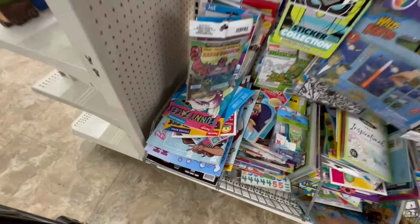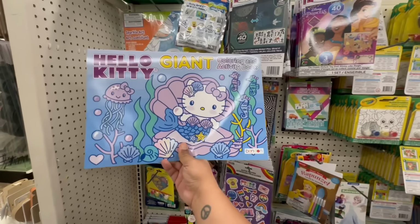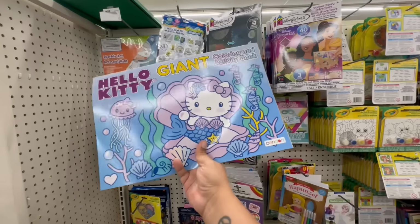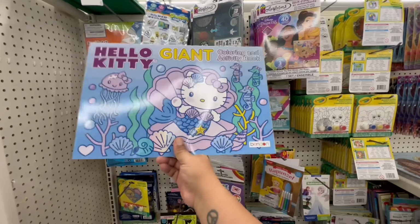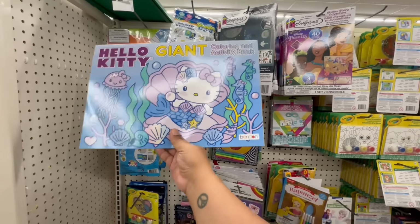Oh my God, you guys, look what I think I just spotted. It is. Oh my God, I found the Hello Kitty giant coloring book and activity sets. So exciting. These are huge and they're only $1.25. I'm not gonna make this a mistake again and not buy it for my friend's kid. Holy cow, I'm so excited because I've been looking for this for months now.